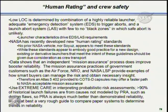It's also obvious that different launchers have different characteristics that require different launch escape systems. I will note in passing the issue of dynamic pressure. It's a significant driver, how hard you're smashing the air at the time that you want to try to get away.